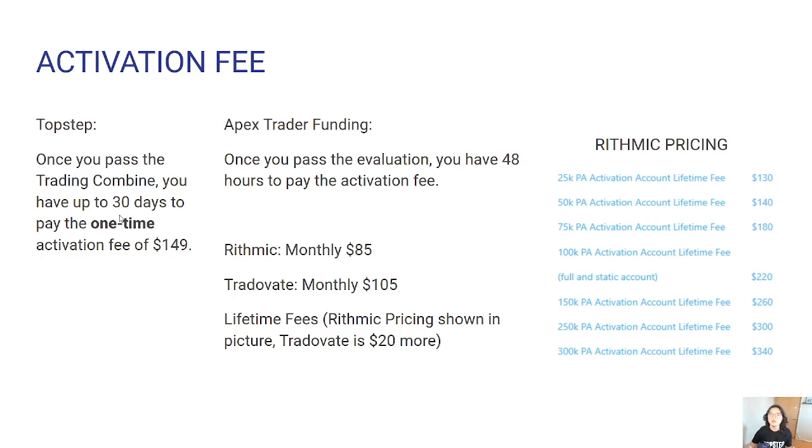So you have a full month before you have to pay the activation fee. So it gives you a lot of time to be able to save up money or figure out the whole scenario to get that situated. I think the only con is that it is a one-time fee. So like having a monthly versus a lifetime, I think would be really beneficial for traders.